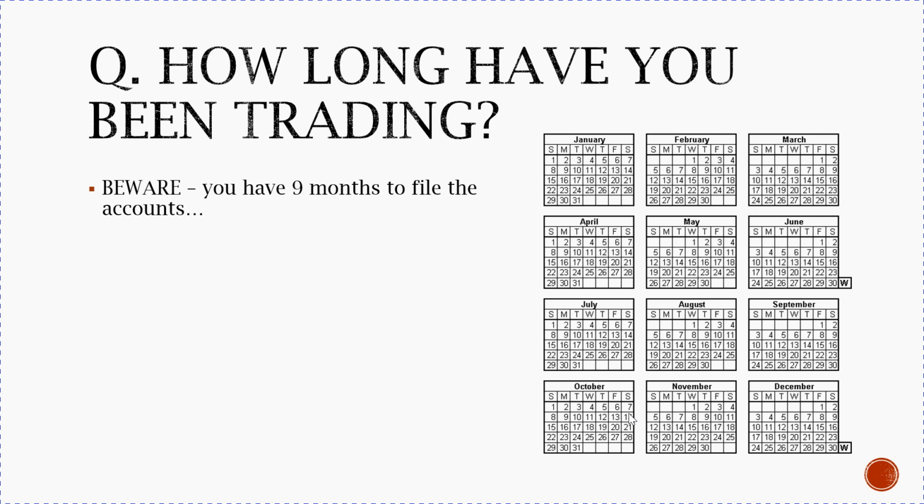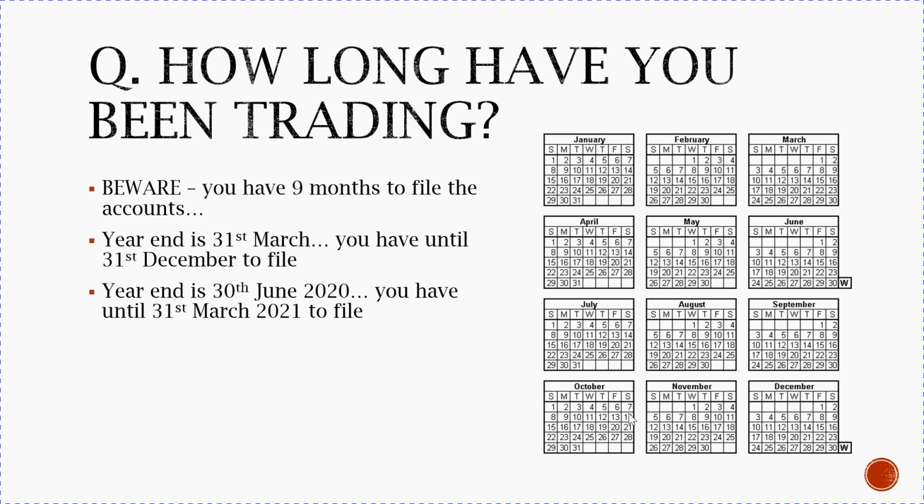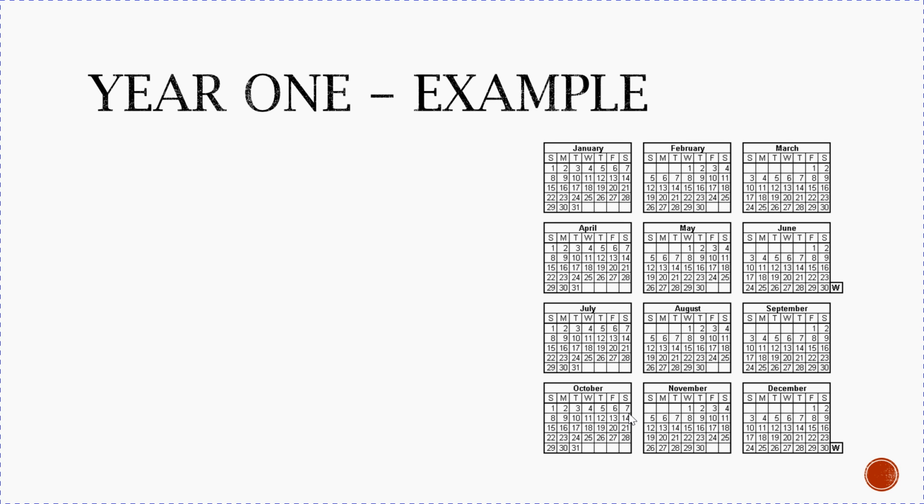Now, when it comes to how long you've been trading, you've got to be aware that you have 9 months after the end of the first year to file your accounts. So what does that look like? If your year end was the 31st of March, then you have until the 31st of December to file. So you've got 9 months after the year end. If your year end is, for example, the 30th of June 2020, then you have until the 31st of March 2021 to file. Generally, it's 9 months after the end of your financial year.